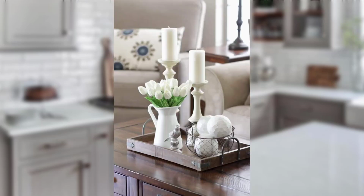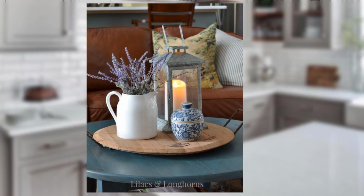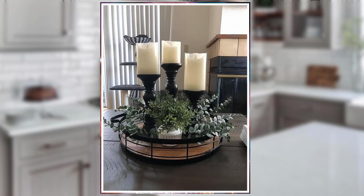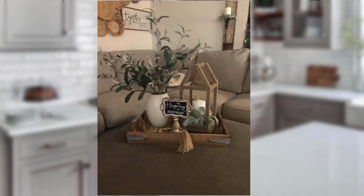And there you have it. Quick and easy ways to refresh your home decor by making simple changes to your walls, shelves, sofa, and table setting. You can give your home a fresh and updated look. Remember, it does not have to be complicated or time consuming to breathe new life into your space.